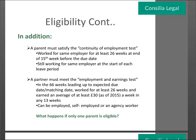Now the problem is that if both parents are employees and both meet the qualifying requirements, there'll be a joint entitlement, and they'll have to determine between themselves who has what leave when, and what they do if the mother wants to cut short her maternity leave. So that's something for parents to obviously think about and then notify employers.